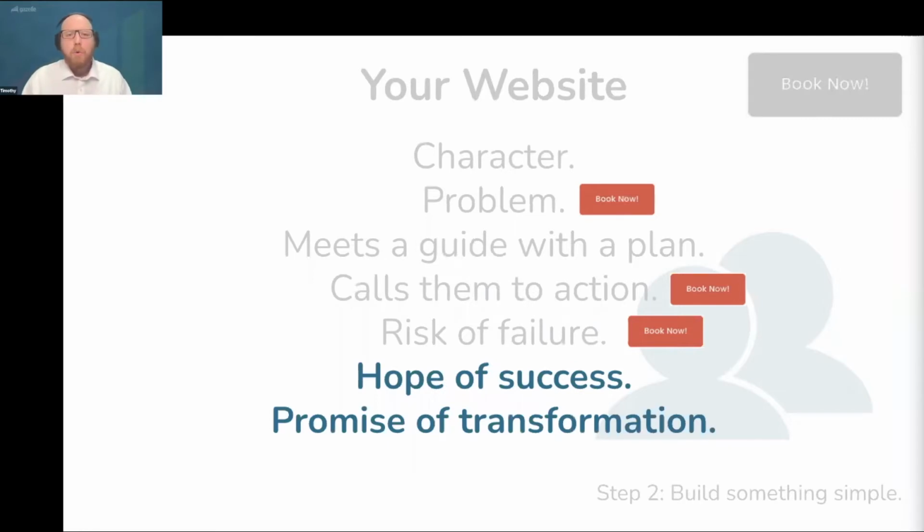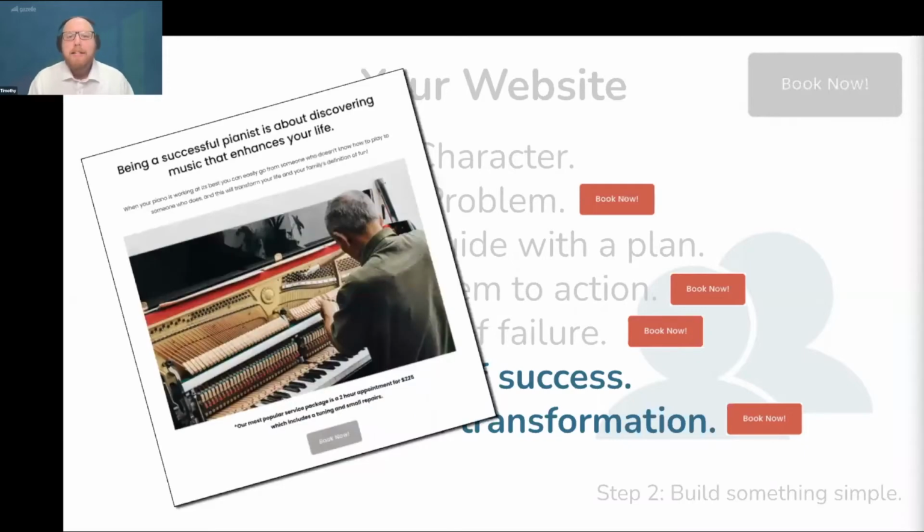So next, you quickly tell them the 6th and 7th elements of story, which are the hope of success and promise of transformation if they use your company and trust you to follow your plan for caring for their piano. And yep, there's another book now button because their brain is now expecting it and is actually about to click the button. On our demo piano service website, we presented this by saying, being a successful pianist is all about discovering music that enhances your life. That is our success statement, followed by our transformation statement. When your piano is working at its best, you can easily go from someone who doesn't know how to play to somebody who does. And this will transform your life and your family's definition of fun.